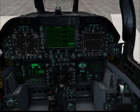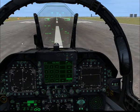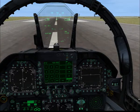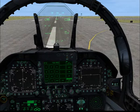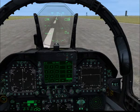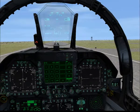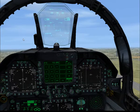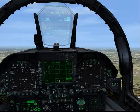Again, flaps are at half, and we are ready to roll, so let's go for it. Rotated up to now 5 degrees up. And 160, gear up, which we want to do rapidly because if you go above 250 knots with gear still lowered, you tend to run into an issue.